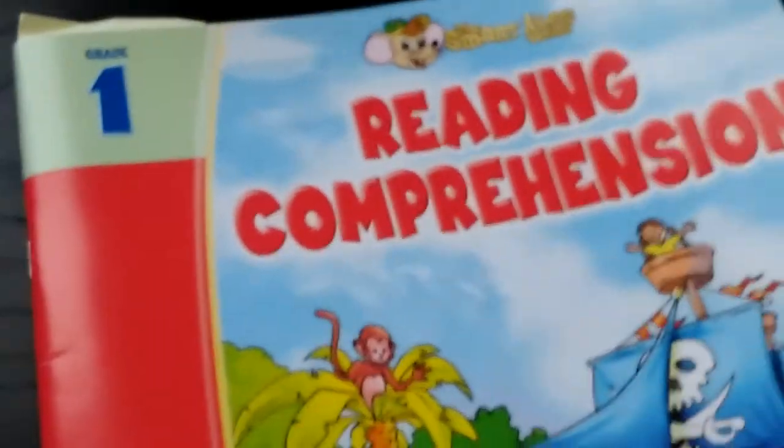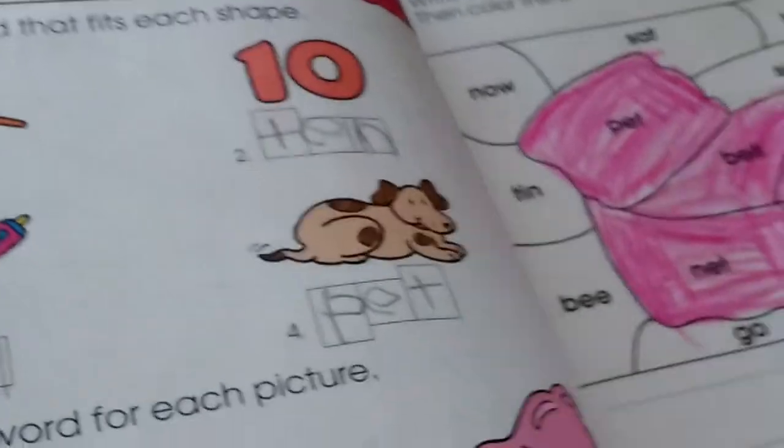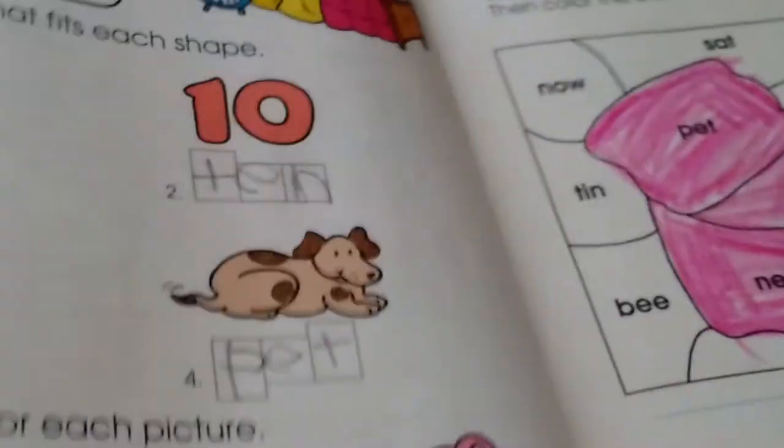I got this from Five Below. Reading comprehension. So another one that we'll supplement with. Spelling puzzles, grade one. I don't know if I picked it up from Dollar Tree or somewhere. I'm not sure. So see, she's done some of these.